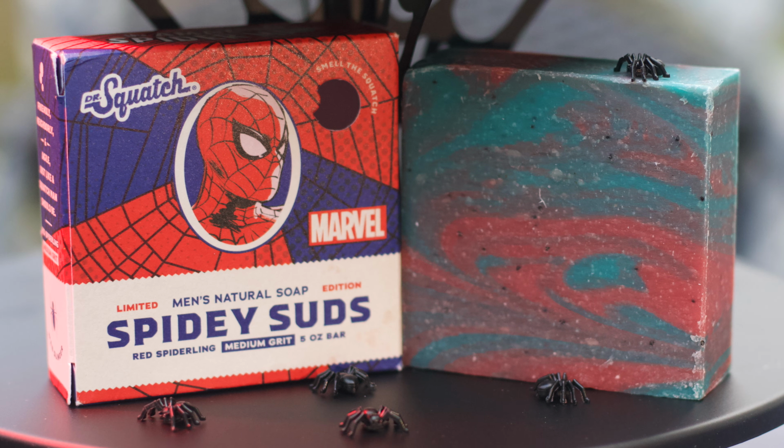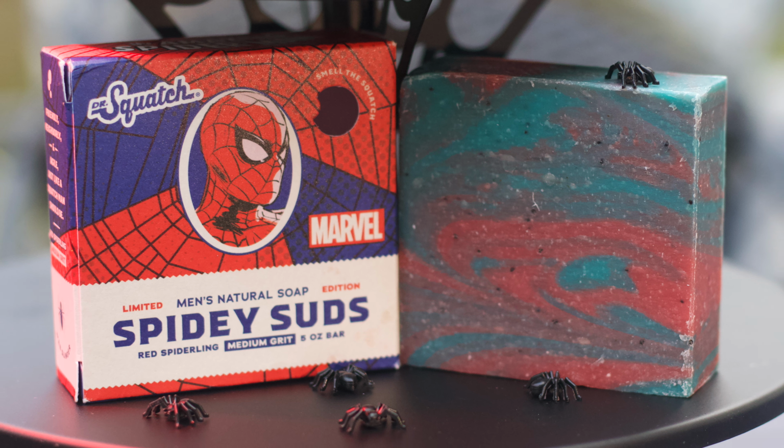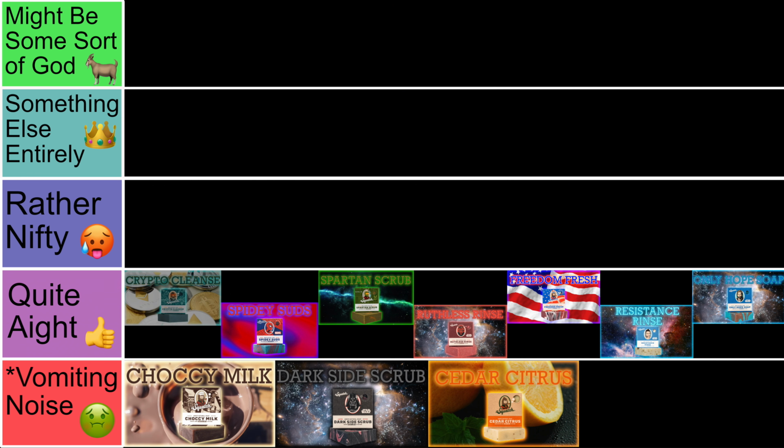It has a solid amount of lighter grit to it, and it feels pretty good to use, with spider-themed ingredients like red spiderling and vegan silk extract. It's not a bad bar by any means, but it's easily outshined. Our last, quite aight, is the Crypto Cleanse. This is a bar that is surprisingly good.